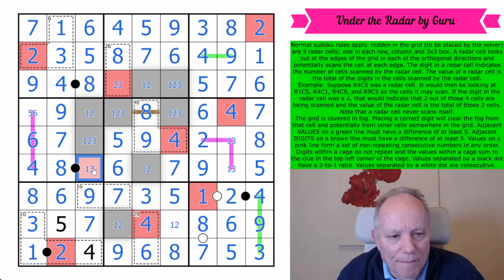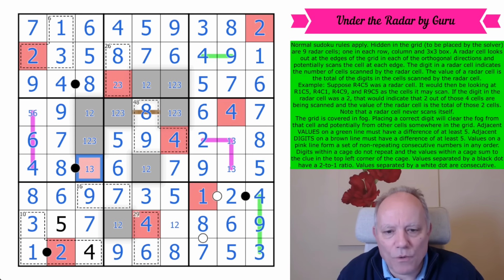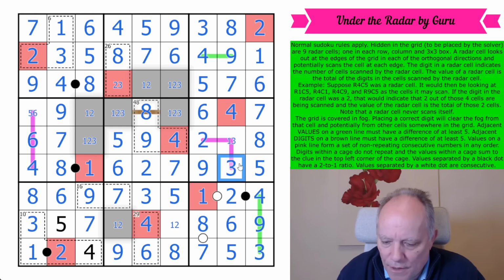This now cannot be a 3 because you can't get 16 out of 3 of these cells. They add up to 19. You'd have to remove a 3 out of one of them to get the total to 16. None of them are a 3. So that is a 1, and it is adding either that 4 or that 4. Doesn't matter which one. That's a 2.